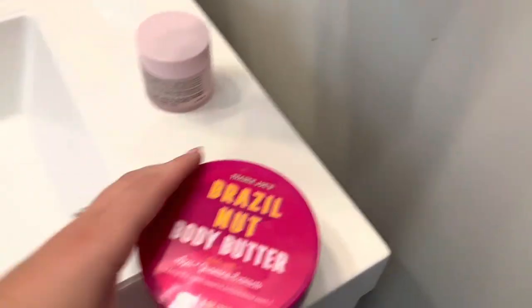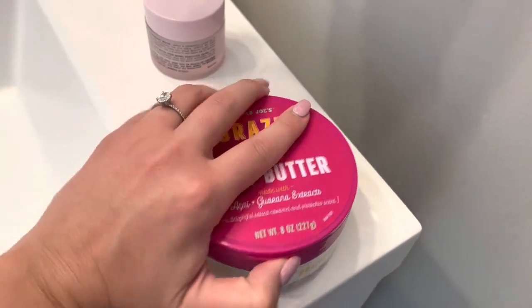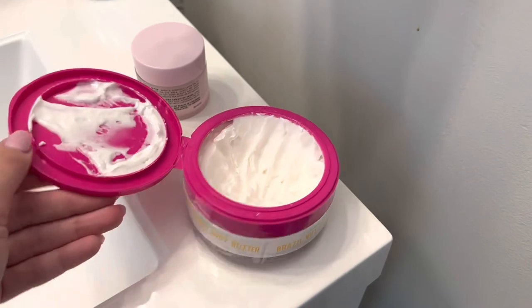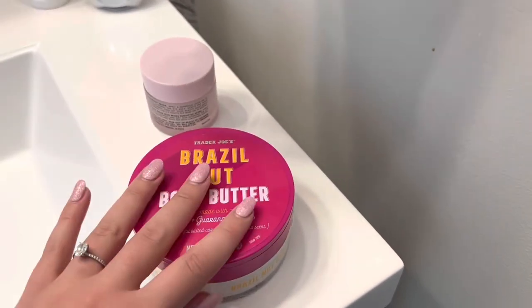And then I talked about this weeks ago, like once or twice, still using this Brazil nut body butter. I just love how convenient it is to open it. And if I get this open, this has lasted me, guys, so long. If you haven't checked this out at your local Trader Joe's, definitely do.